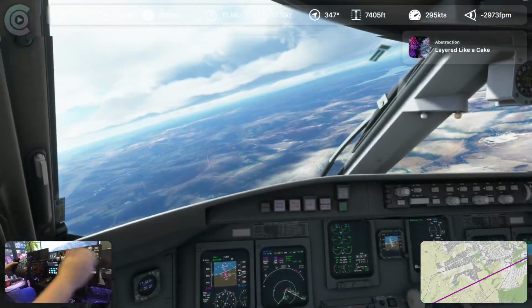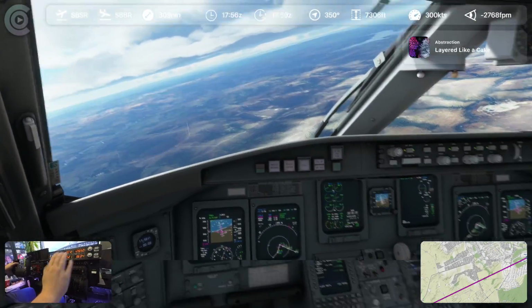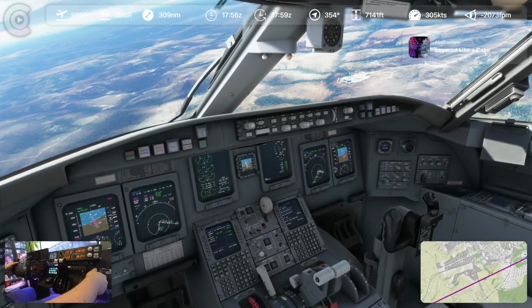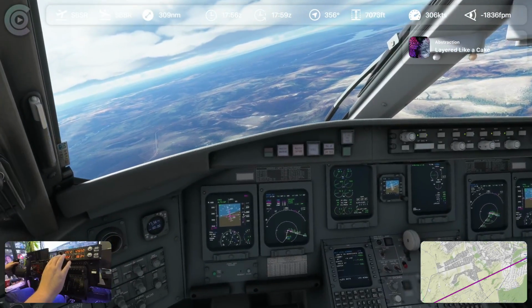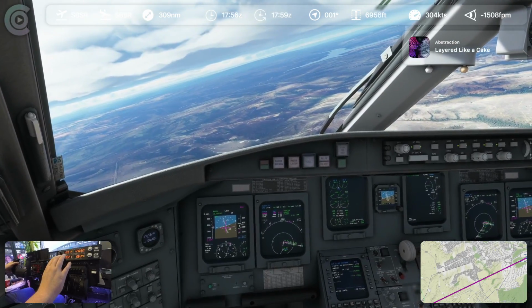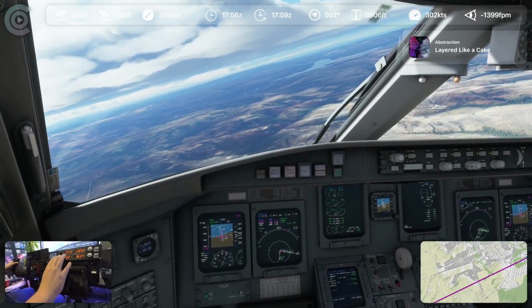Amazonas 888, slow to 250 knots or less. Wilco, Amazonas 888. Amazonas 888, altimeter 3015, at Presidente Juscelino Kubitschek International, contact Tower on 118.1.